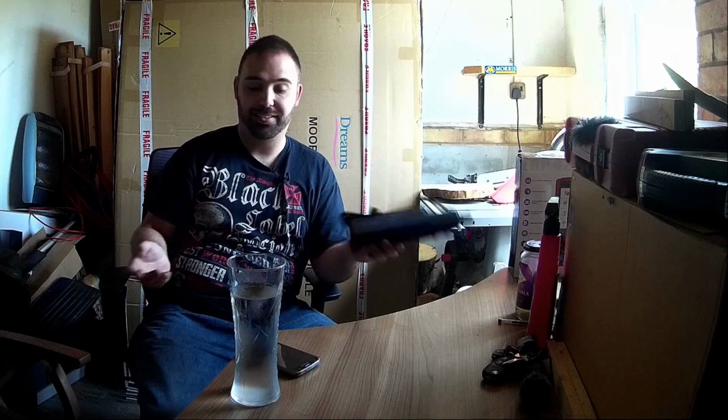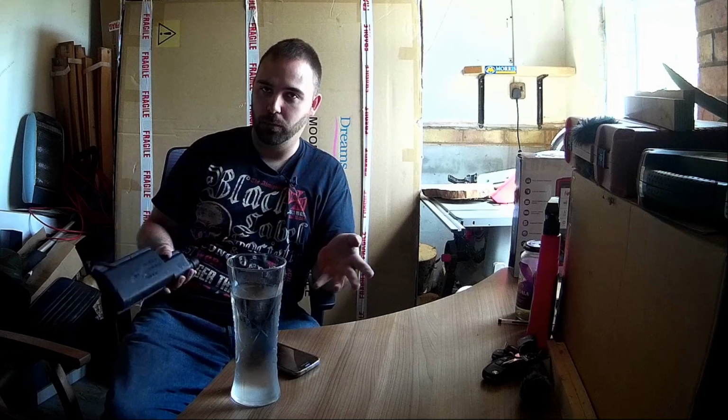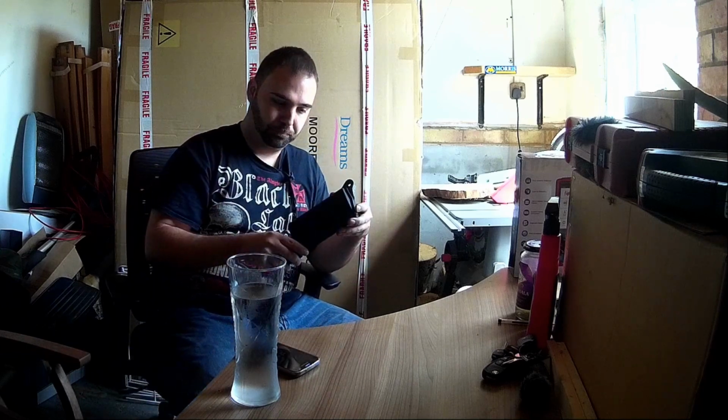Now, you can probably hear it's hollow. Some of them will have baffles in. This one, as far as I can see, I've looked inside it, it's empty, there's nothing in there. Now, this is an air intake resonator. Now, technically, it could be called a Helmholtz resonator because of what it does.